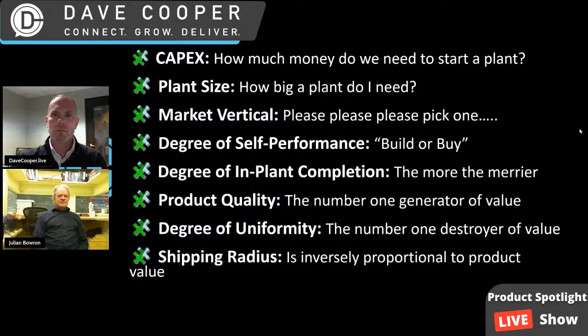So this question of whether you just buy something off the shelf and install it or make the whole thing yourself, there are a lot of factors at play there. Yeah, for sure. All right, degree of in-plant completion: 70%, 50%.